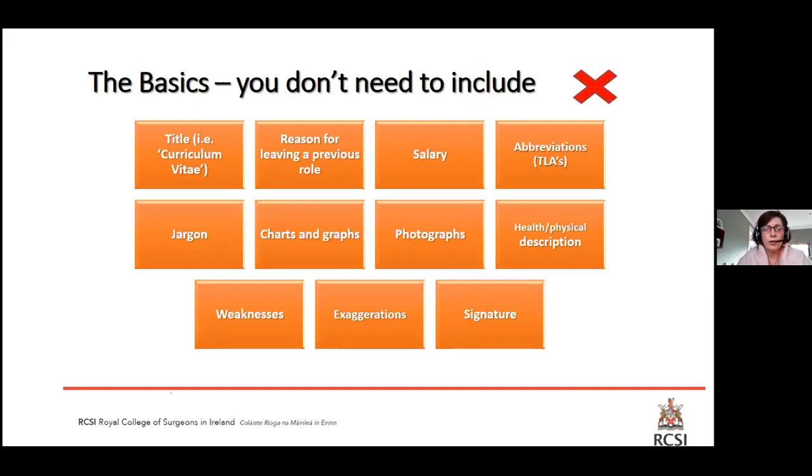Photograph, no, not in Ireland. However, I know there are some other countries, particularly in Europe, where they do like to see a photograph, but for Ireland, no. Your health, you don't need to talk about your health or anything like that. You never mention any weaknesses, because you're trying to keep the CV positive. And you don't need a signature, you don't need to sign your CV.